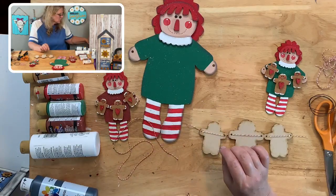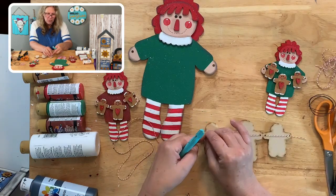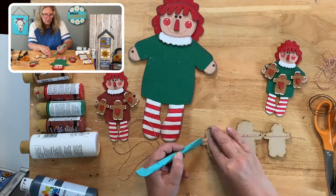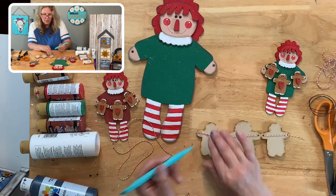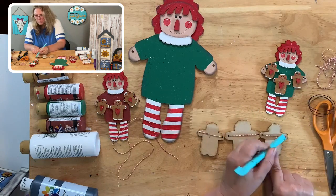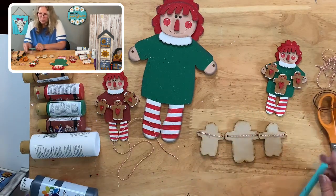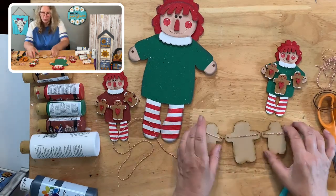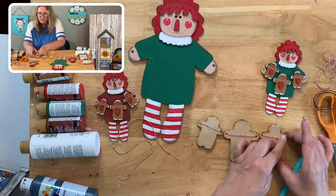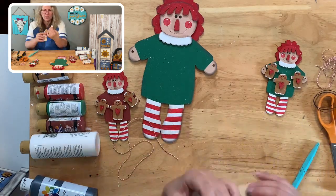I'm going to grab a squeegee. How about a little multi-tool to just push that down in there. Right down into the glue to glue that string on the back. Okay, you could use regular glue. You don't have to use hot glue, but they're strung together. Okay, so that's going to dry. It's going to cool right away. So now they're strung together.